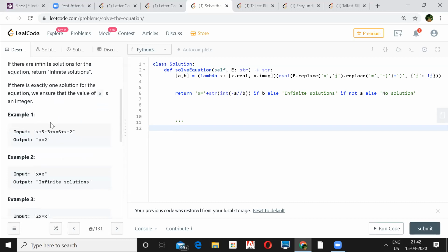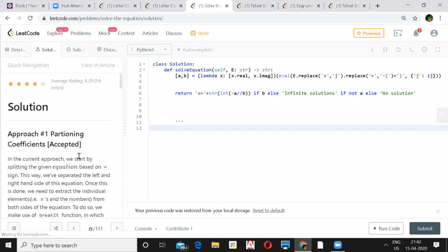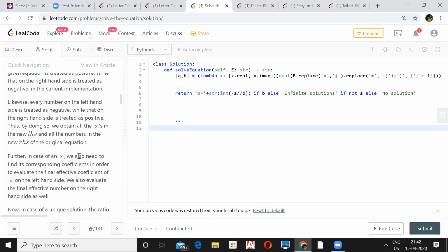Yeah. But actually, he is finding out what you have to say. It is either a no solution or an infinite solution, right? Yeah. So in that case, if both the sides are zero, then it will be infinite solution. Or else, if one of the sides, like the left-hand side, has zero and the right-hand side has any number, then it will be no solution.